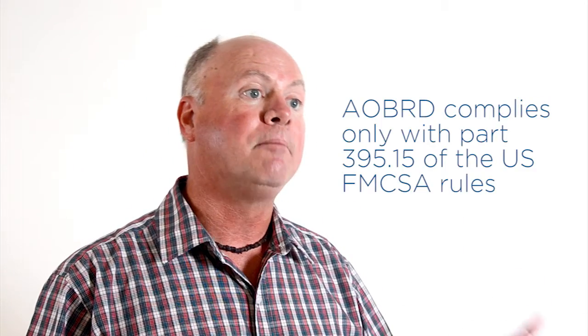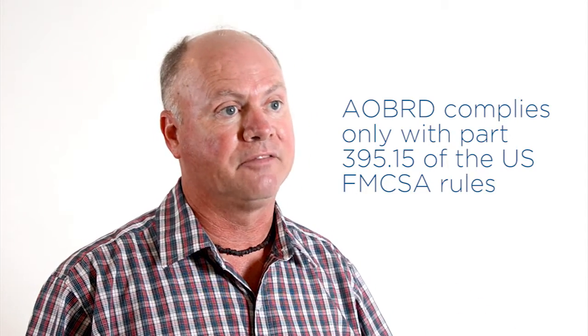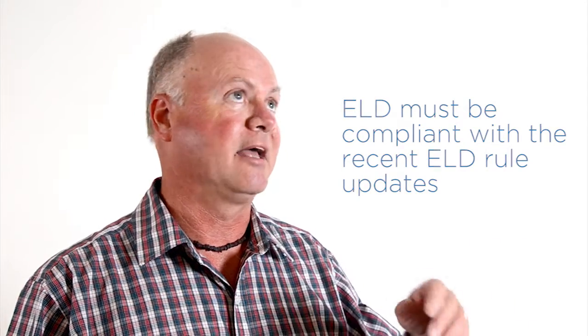I get asked the question quite regularly, what is the difference between an automatic onboard recorder and an electronic logging device? Quite simply, at the highest level, an automatic onboard recorder, the device in fact must comply with Part 395.15 of the US rules. The ELD device quite simply has to comply with the recent ELD rulemaking provisions that has like the 500 plus page document that speaks to all the functional requirements. As soon as the device complies with these functional requirements, then the device is ELD compliant.